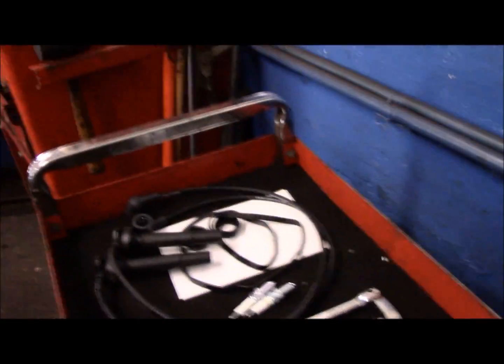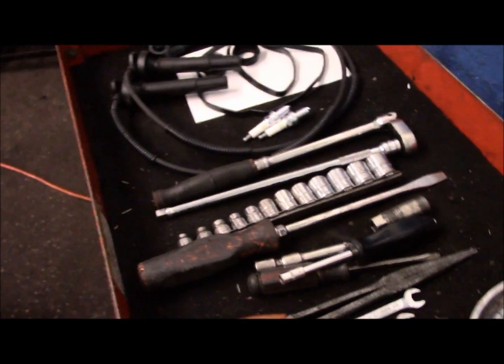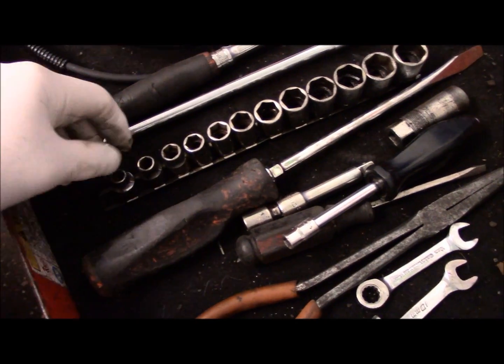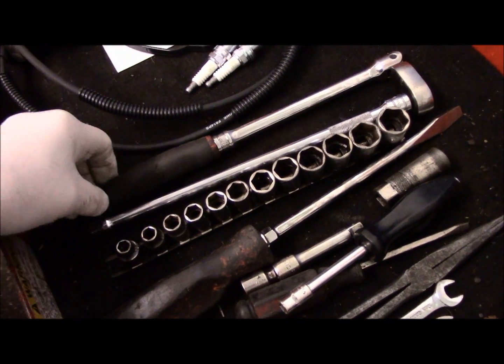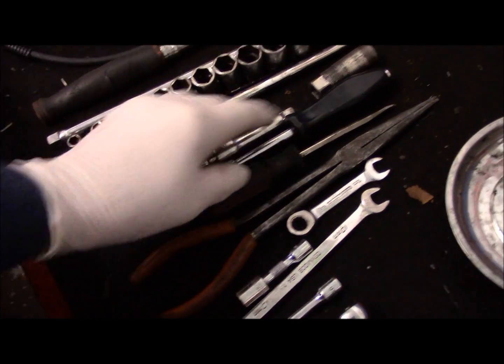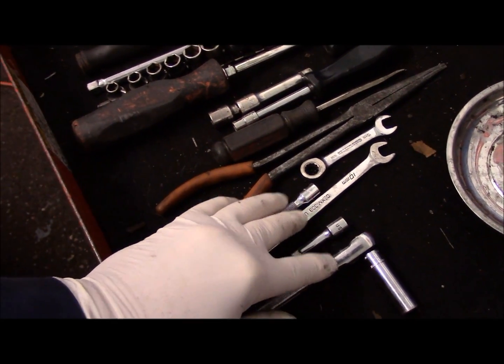What we're going to do here is, these are the tools that we're going to need to actually do the job. We're basically going to need a set of sockets. Mainly we're going to need 10 millimeter and probably a 12 millimeter, a ratchet, a long extension, a couple of screwdrivers, a tool to take out the spark plugs, and just a couple of 10 millimeter wrenches.